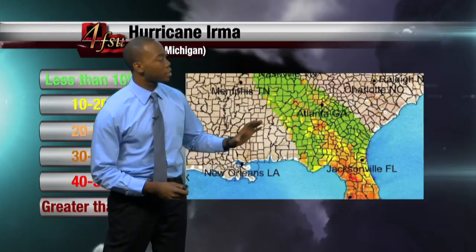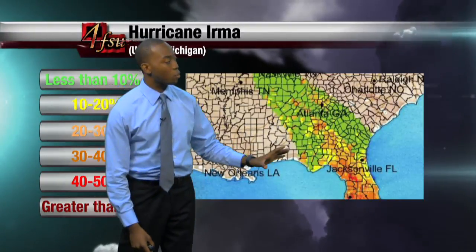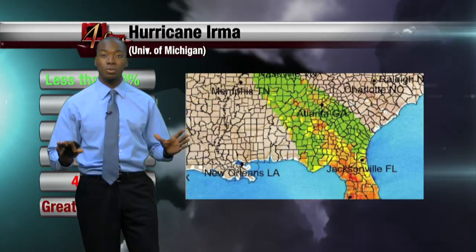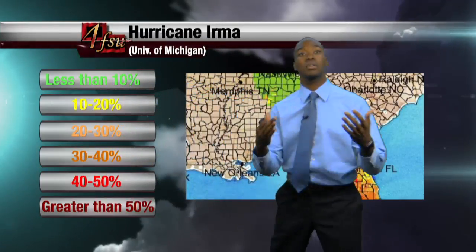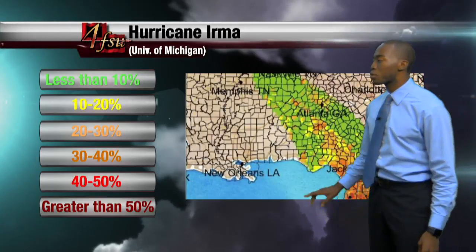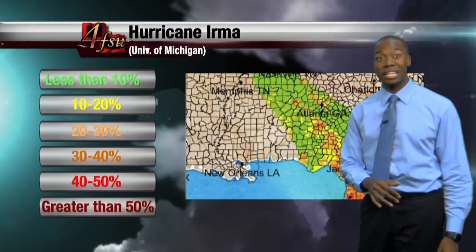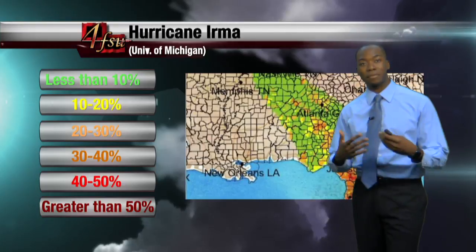Here's a look at what we're expecting for forecasted power outages. Most of Florida will be without power, so this is just a forecast. This is something that the University of Michigan has drawn up with other universities to sort of give us a general idea of what to expect. So in general, expect about 40 to 50% or greater portions of Leon County, this dot right here, to be without power, especially over the next 12 to 18 hours. We can give those utility crews some time to get in here and restore power.